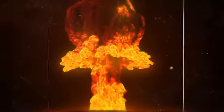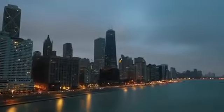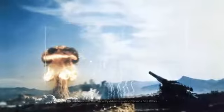In any case, nuclear weapons can't be compared with any other weapon. It's not allowed to be used just because somebody wants to. Therefore, we shouldn't fear a nuclear strike in the near future. But it's important to understand how such a weapon works.